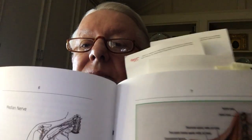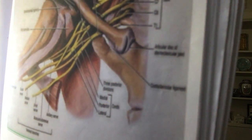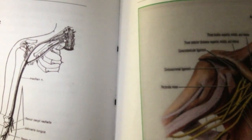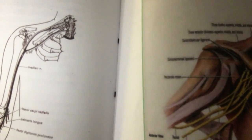Here's a picture of the brachial plexus, which is a group of nerves up in the shoulder area. You can see those nerve roots join together, and down here they form the median nerve. The median nerve looks like this. The central area is the spinal cord. They go through the plexus, and they become superficial right there at the head of the humerus.